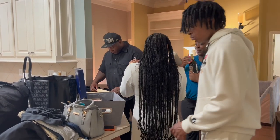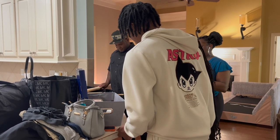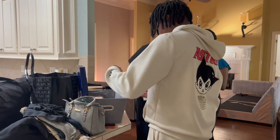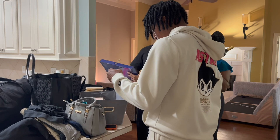Oh, this right here, decoration. I can't cook with this. And then we have a beautiful candle. Candle is everything.